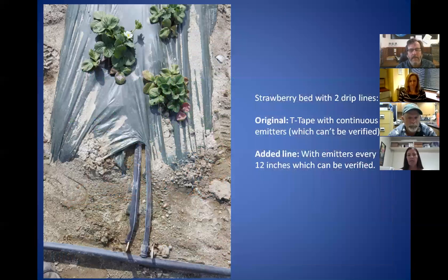So, okay, this is just another aside that came up from the study down in India. When this was first set up, the farm crew installed T-tape. And those of you that are familiar with T-tape, this is used in a lot of vegetable crop settings. And the challenge with this is that the tape actually exudes water all the way down that line. And there's no way that you can actually catch that water and figure out, is that water being consistently outputted from the line? And so what Nathan had to do at UCR is they had to add a separate line with the individual emitters so that he was able to verify the output on those. So it's just something to keep in mind in terms of the actual drip tape in the line.